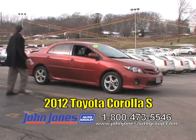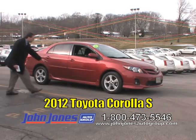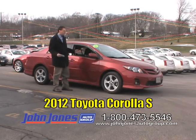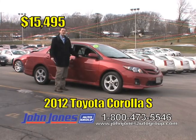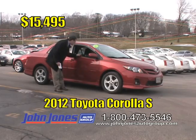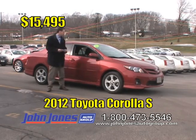You can take a look at the car, it's really nice. Has the nice little ground effects down here on the bottom. Kinda sets you apart. This is a great car. Still under Toyota warranty, it's had a really good home. TV price is only $15,495, that's $260, $270 per month. You're driving a really nice car. Make sure you ask Ricky Trueblood for details about this one. Thank you, Ricky.